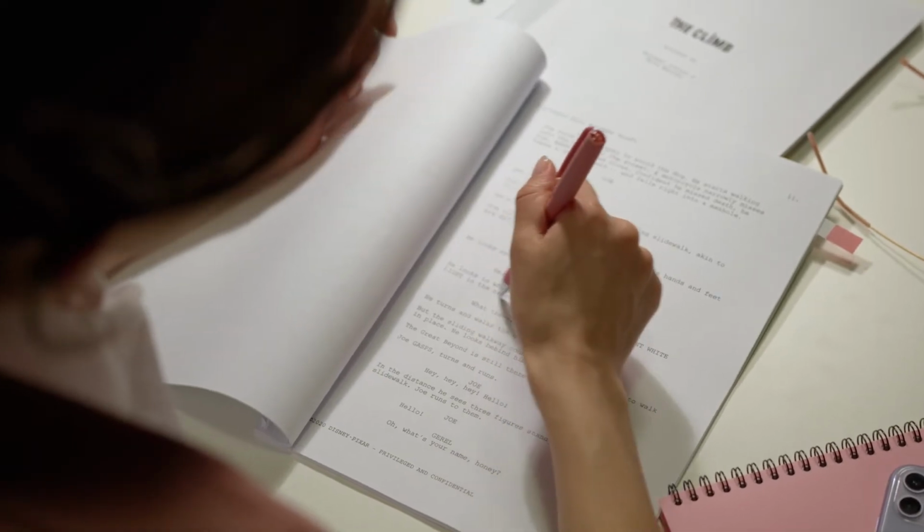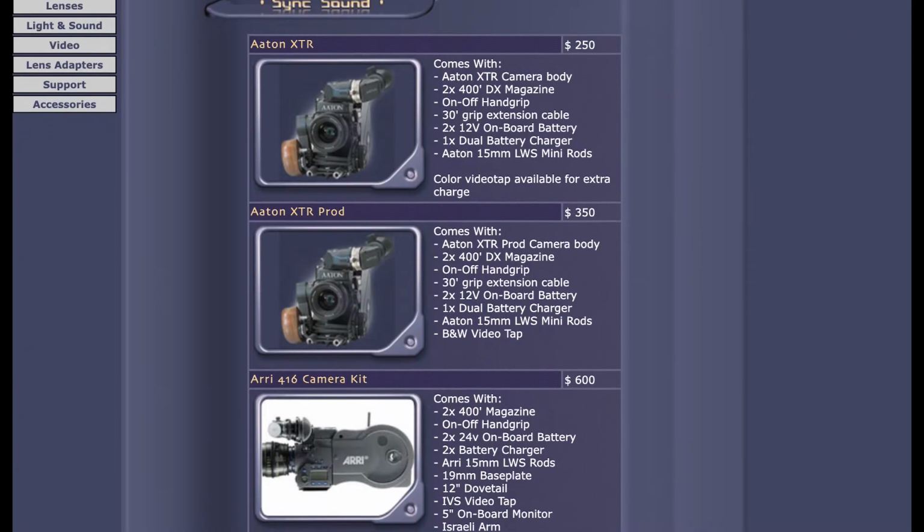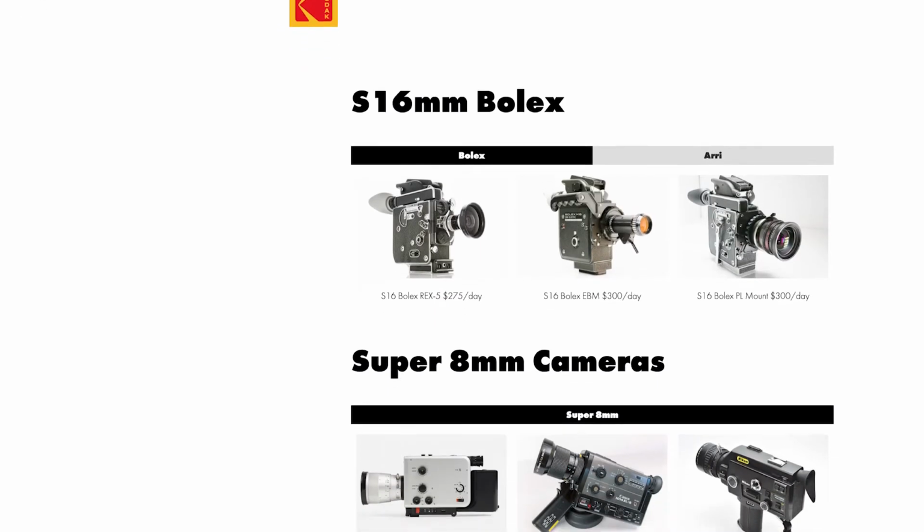And to start things off, you need the idea. That's essentially your roadmap for the entire film. After you got your story, next up is renting equipment, such as a camera. You're probably asking, where do I find a 16mm camera for rent? Most big cities around the US have rental houses, and in some of those rental houses, they actually rent out 16mm cameras.